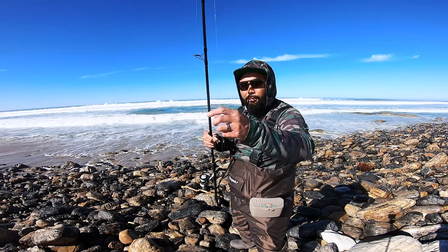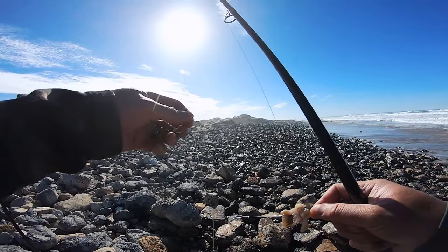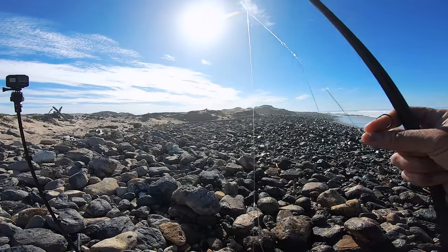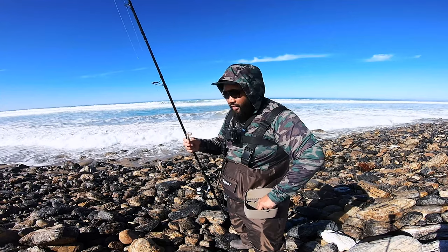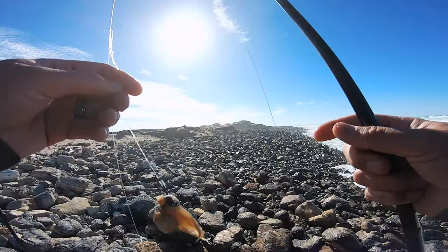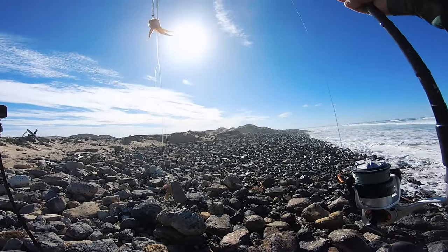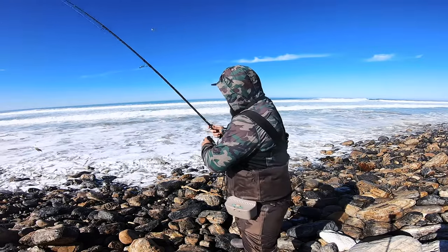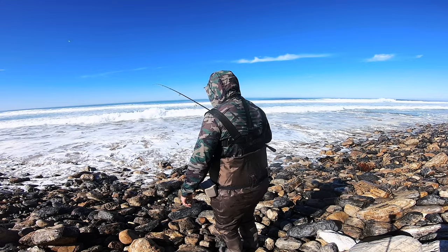So just gonna put that garlic squid on there and see if anything wants to eat it. Putting two little pieces on here. Doesn't need to be big. Big fish eat little baits too. So there it is. Got one near the bottom, one up top. Let's give her a cast.